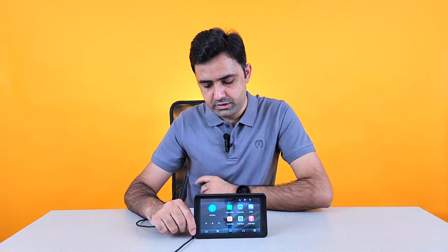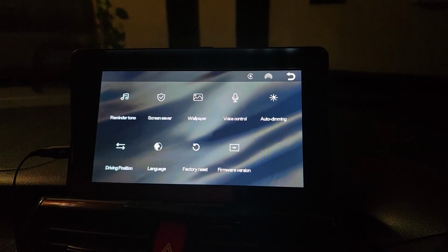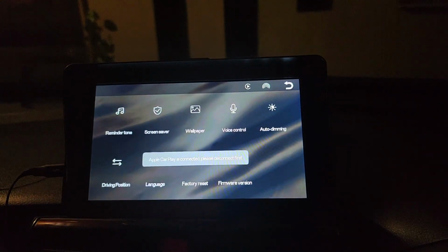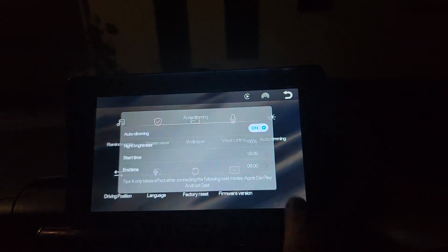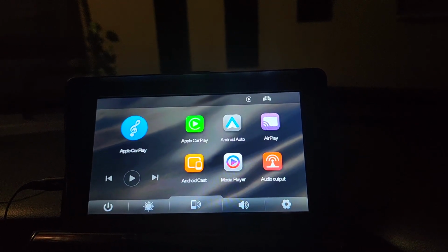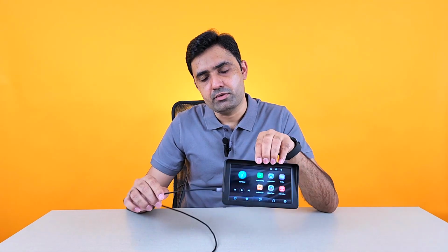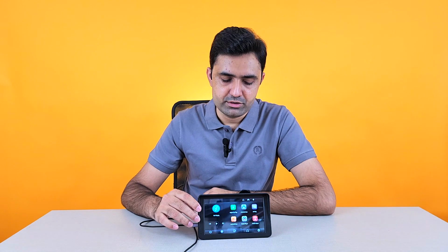So this was our PODOFO smart screen for your cars. Portable, can be installed in any car, works with 7 to 32 volts car, and has Android Auto, Apple CarPlay, Google Cast, and Apple Airplay. All those are built in, Bluetooth music playback, all those things are built in, and it works with this tiny little USB Type-C port, and can be installed on any car. It's a portable installation method.